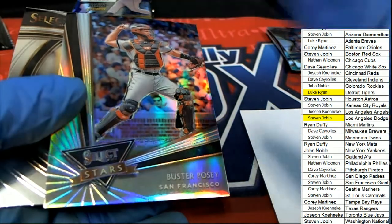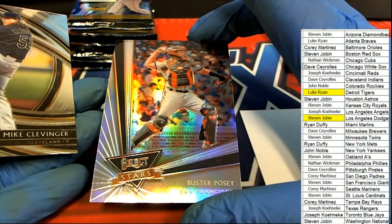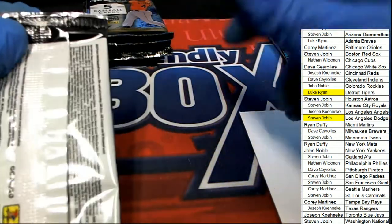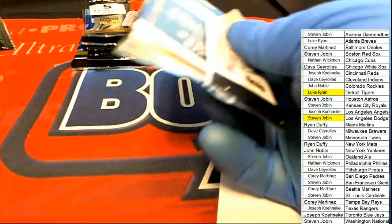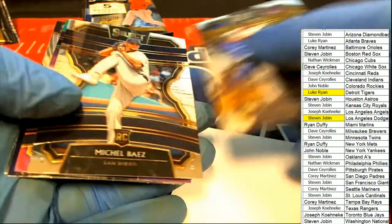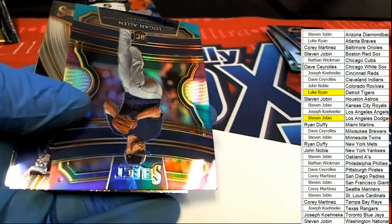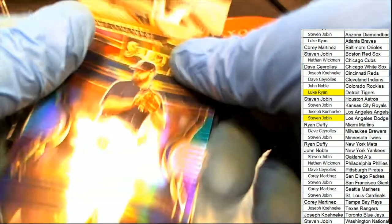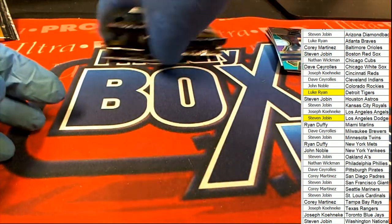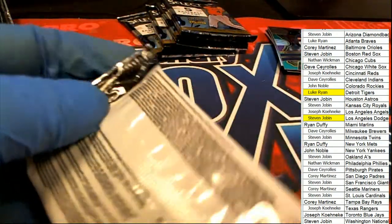Nice Buster Posey there for the Giants owner, Stephen J. Buster Posey. Logan Allen for the Indians. Logan Allen. Lindor. Two more hits left in the box. Good luck, everybody. It's coming up. We got two more hits.